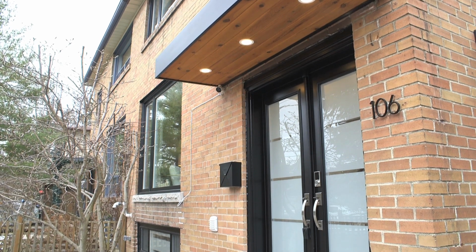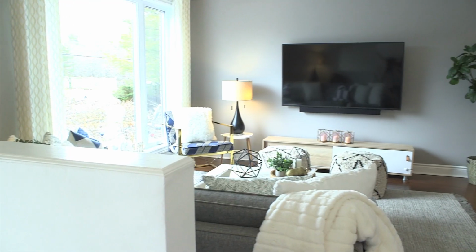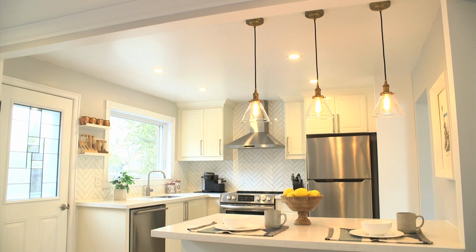This gorgeous semi offers so much. A spacious main floor with an open concept renovated kitchen.